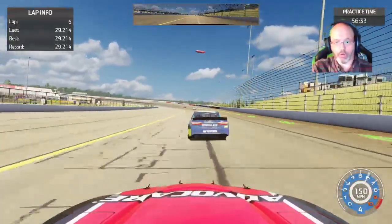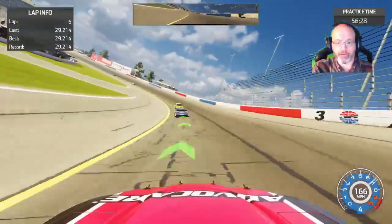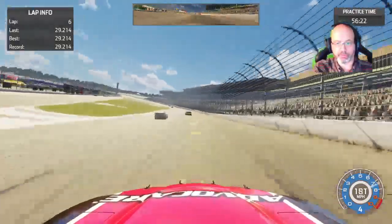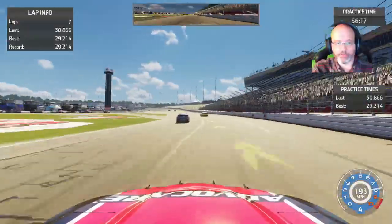Whoa, whoa. There, I hit the brake. I had to get out of it, hit the brake. I was stuck. A car had come out of pit road to practice. So this lap won't be any good.